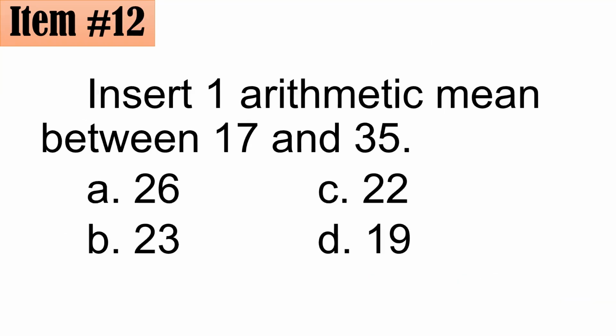Okay? 12. Insert one arithmetic mean between 17 and 35. Ano po yun? 26, 23, 22, or 19? Ano po yung sagot natin? Okay? Letter A daw. Let's see.